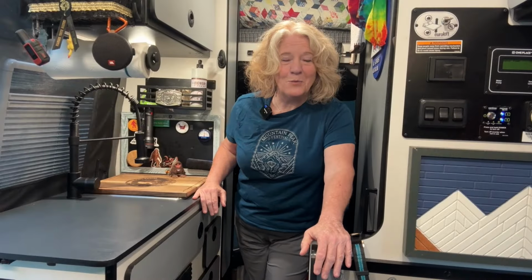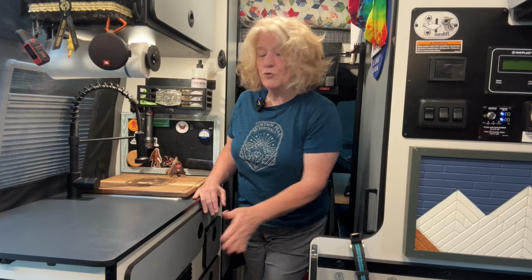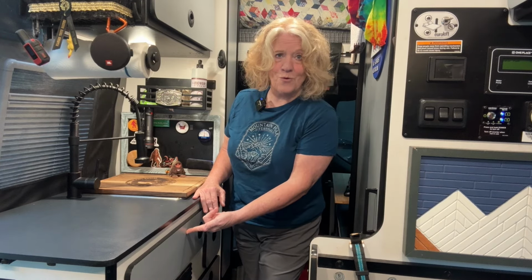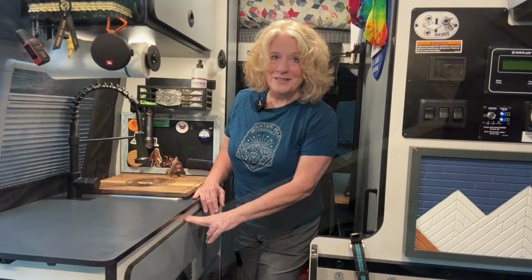One of the first things we did when we purchased our van was make this drawer a little more useful. Now, the Winnebago Revel comes with an induction stovetop. Only problem is that is where that induction stovetop was stored, inside this drawer. I can think of better things to do with this drawer.